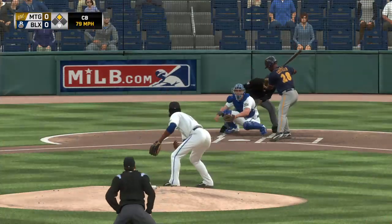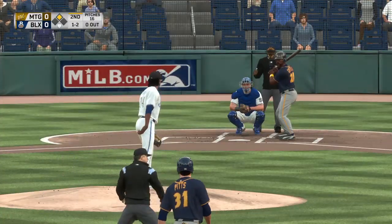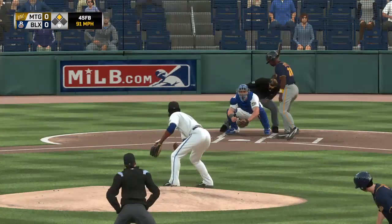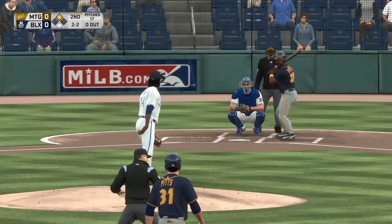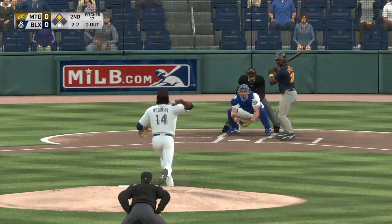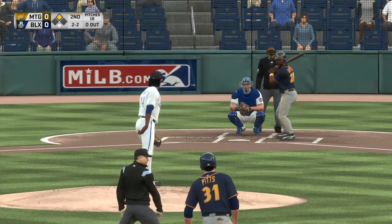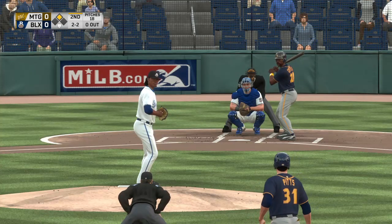Can't get him to chase. It's 1-2. Working for the punch out and the offering. Here's a fastball in on the fists, and that'll even things up at 2-2. A 2-2 count. Here's the pitch. And this is fouled at the plate. He's clearly looking to hit off the fastball and adjust. That's a pretty good swing after seeing 2 fastballs now in a row.